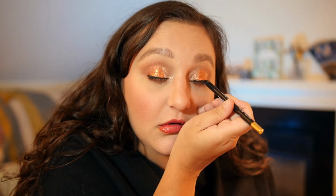The white one is still soft, but not as soft as that. So it still breaks off in the waterline sometimes, but it is super pigmented. The black one is probably the hardest one. Not the hardest to use, but material wise it's the hardest one, so it doesn't break or anything in your waterline. The black is definitely the best. It does transfer down to my lower waterline sometimes though.